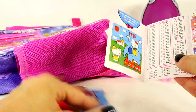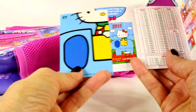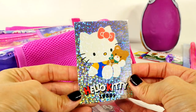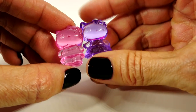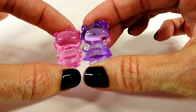So it looks like this time we got the elephant's ear. So it's gonna take us a while, but we'll be able to put that puzzle together. And here's a close look at our little pink Hello Kitty. So we can compare her to the purple one. So they are different. They have different dresses, and of course they're different colors.